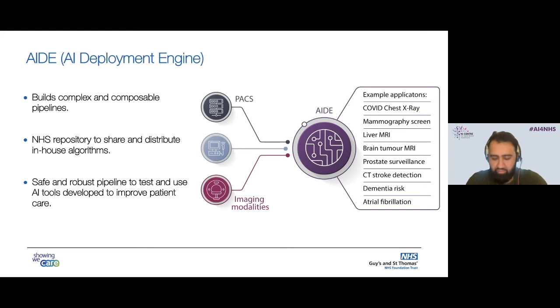I've got a couple more slides, but I'm conscious of the time that I've taken up, and I want to pass on to the rest of the panelists to have a bit more of a deep dive. But I just wanted to take the opportunity to say that at the London AI Centre, we have recognised this key challenge around system integration, to make sure that we have an enterprise-wide platform like AID that is able to integrate with our PACS and EHR systems, that is able to receive clinical data and trigger AI-driven analysis in a way that is safe and robust.